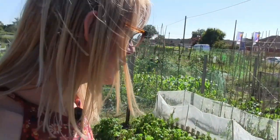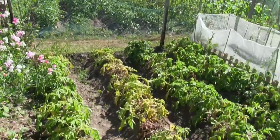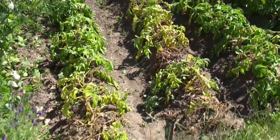So this is it. So what I'll do is talk about the vegetables first, and then we'll go on to my new fruit cage, and then we'll go on to the flowers and the new little patch over there, which I think I talked about in another video, but I'll quickly go over it again just in case you didn't watch that video. So the vegetables, there are the potatoes.